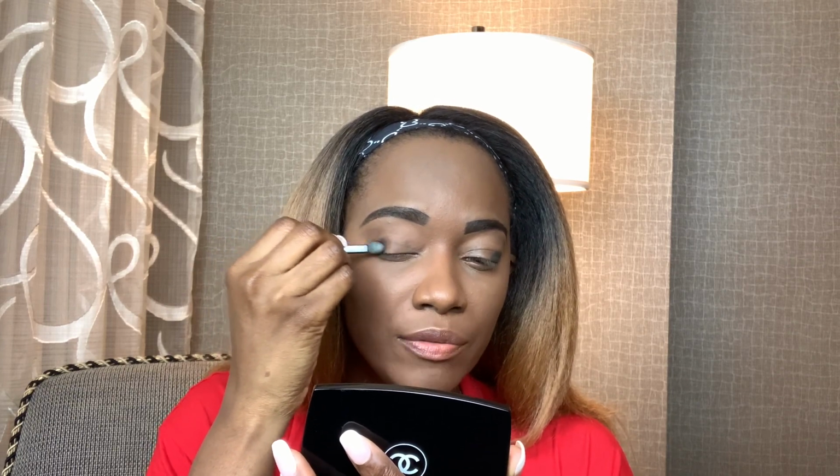Now, I don't have a transition color from Chanel. I probably need to get a neutral palette from them that I can use, like a brown shade, just to give me a wash of color, or even using their bronzer. I'm waiting for a few things to come in the mail. Let's go into this blue shade right here. This blue shade is really, really pretty.